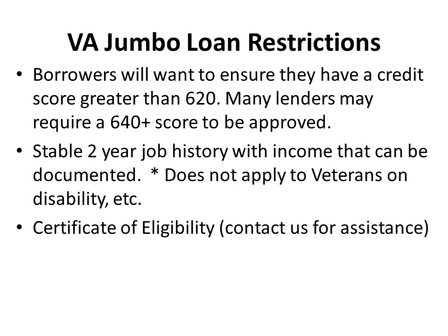There are some restrictions with the VA jumbo loan, just like any other program. The borrowers in this program want to ensure that they have a credit score greater than a 620. Basic VA loans, the lower loan amounts, do allow credit scores that are generally lower. However, most lenders and banks are going to have tighter requirements when it comes to credit score and any past credit financial hardships as well. Generally a 620 credit score is the minimum. Some lenders and banks may actually have a 640 score to be approved for the program.